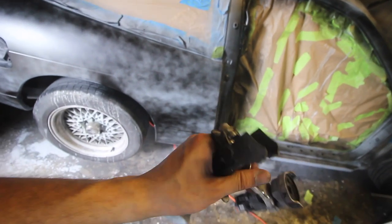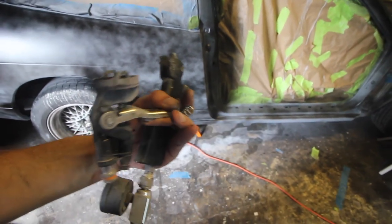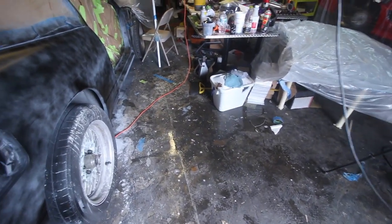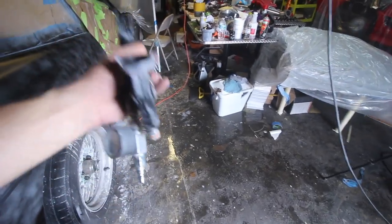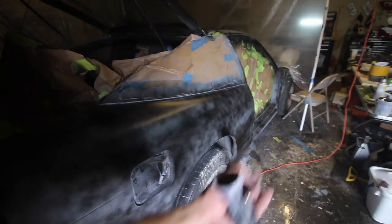Bro, this is a 3M, this gun is great. I don't know how the hell this just snapped. I'm screwed, like I am screwed right now. What the, I spilled my whole Chick-fil-A lemonade on the ground. A large full Chick-fil-A lemonade is now gone, and now my paint gun's ruined, and now I don't know what to do. I gotta get another paint gun.